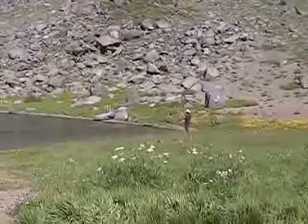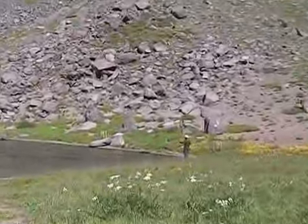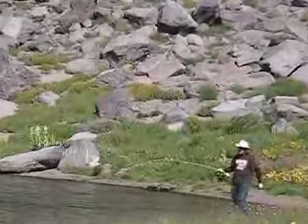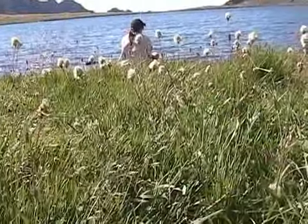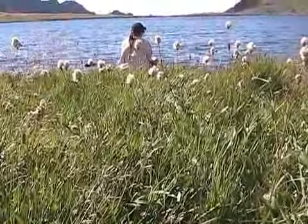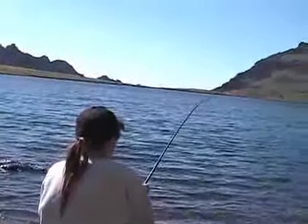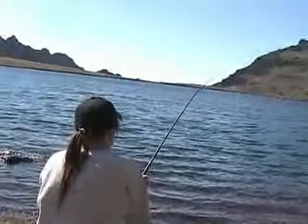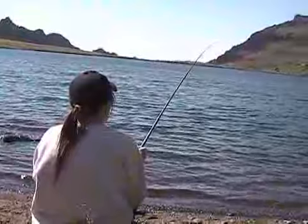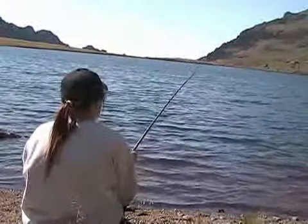Jacob's trying his luck at fly fishing against a background of flowers. The death camas makes its presence known right here on the edge of the lake. Looks like Annette has her 5th and final fish on now. So she'll have to just take pictures and watch Jacob and I as we try to catch ours.